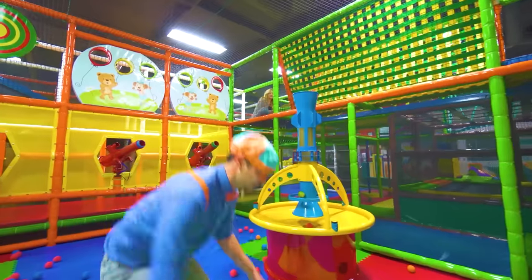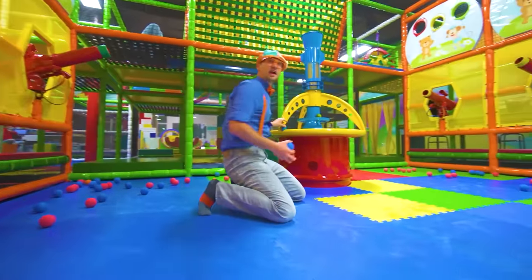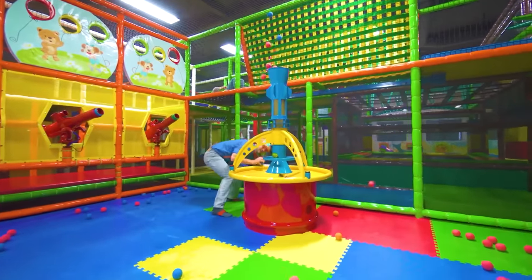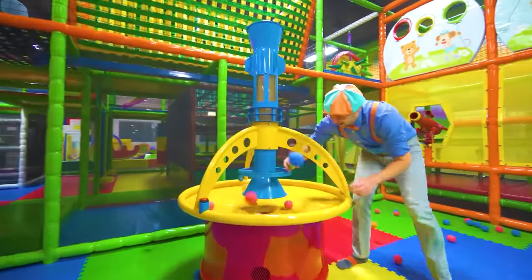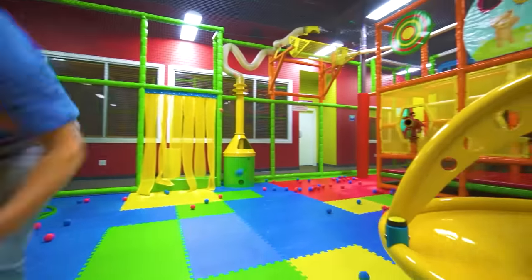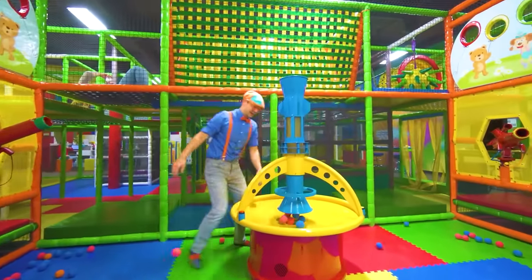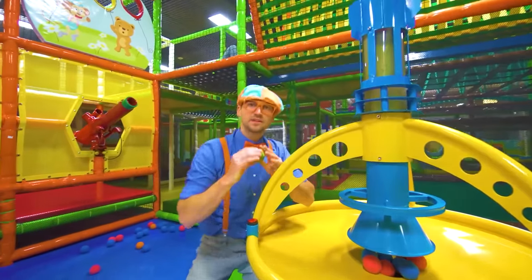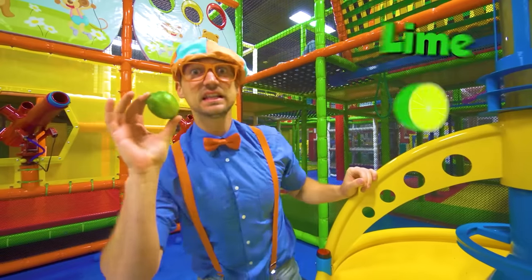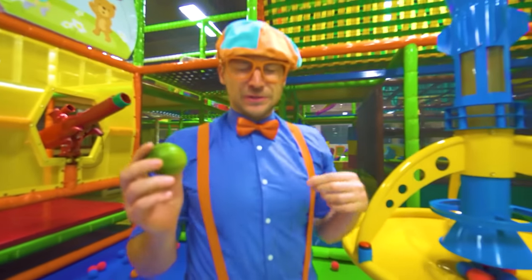Oh, what's this? Okay, let's collect some of these colorful balls. And push the button. Second, this green one didn't go to the top. This isn't a toy. This is a lime. Ooh, limes are pretty tasty, but be careful, they're really sour.